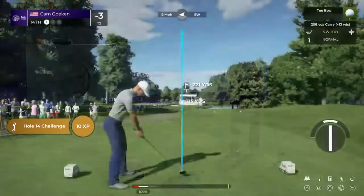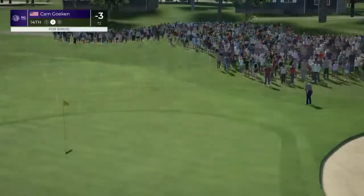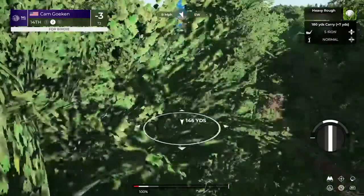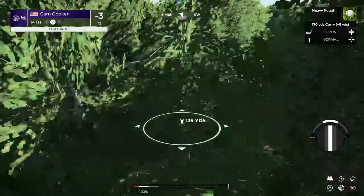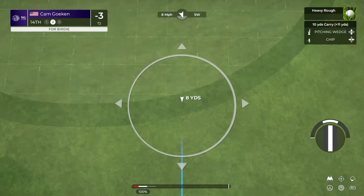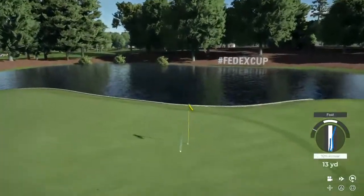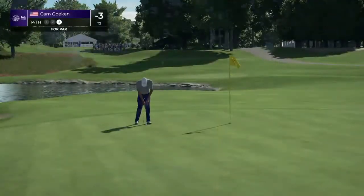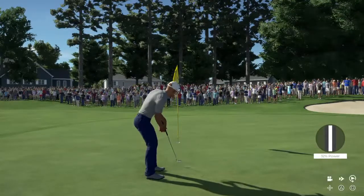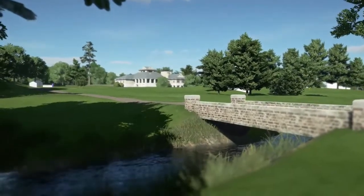The 14th at TPC Southwind is one of their signature holes. The par 3 that plays downhill considerably long, around 240 yards, is hit over a big body of water to the right. Fortune favours the brave here. If you need a birdie, go flag hunting. Otherwise, lay up to around 20 feet left. Let's see if you can make this and keep the par on the card. Good putt that. And JT is currently our leader.